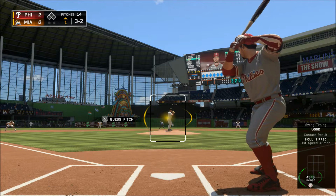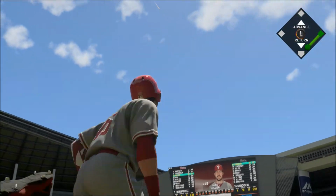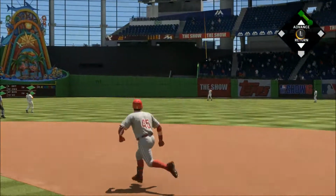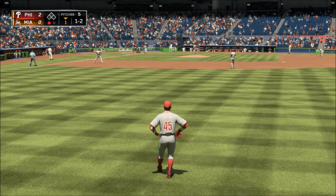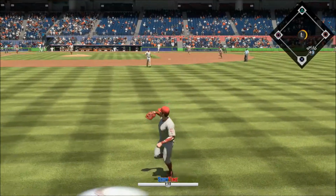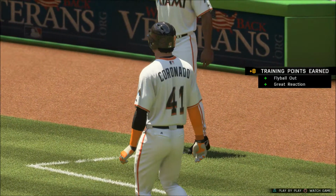Locked in a good battle. Here comes another one. Pitch swung on and hit in the air. Calling for it, Coronado. And he hauls it in for the first out of the inning. A ball and 2 strikes. Here's the pitch. In the air out to right. Miller posts under it. He hauls it in without any trouble. And there are 2 away.